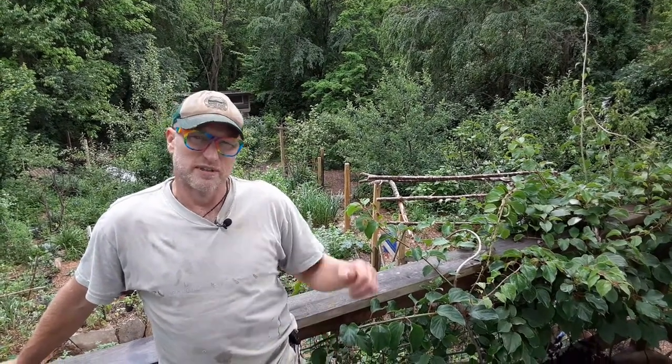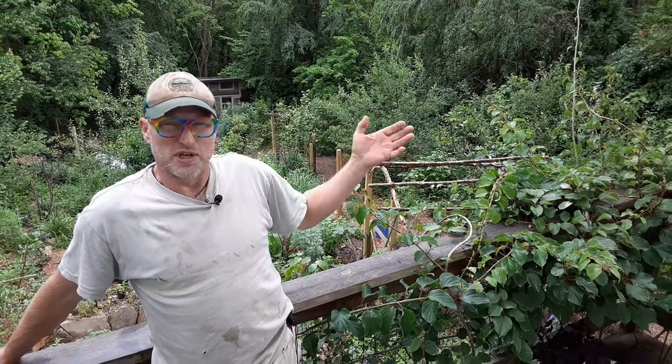The heck is a food forest? I'm George. This is Fat Ninja Farm. This is a food forest. This is a 7-year-old food forest. Throw that term out there a lot.